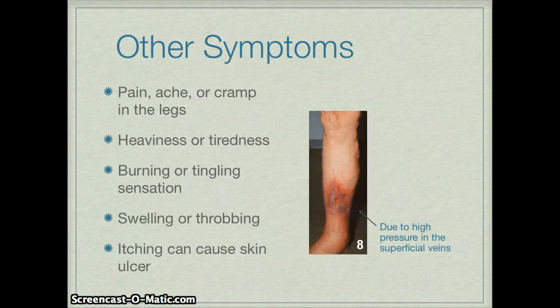So other symptoms are pain, achiness and cramping in the legs, or heaviness or tiredness, and you might feel burning or swelling, and you might find yourself very itchy. And if you scratch yourself because they itch, you can actually get an ulcer. So you need to be very careful of this. If you see in the picture, because of the high pressure from the veins in the superficial veins, it turned like that.